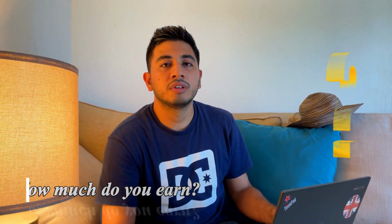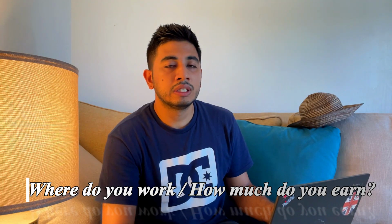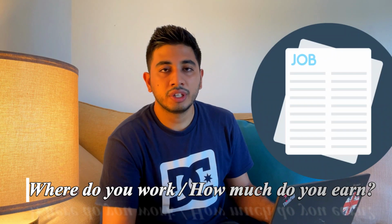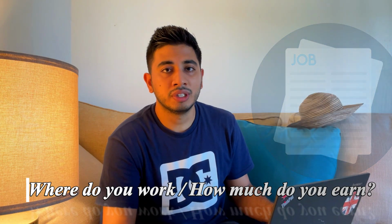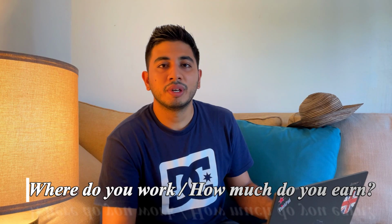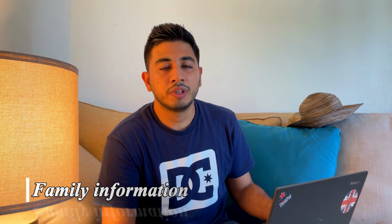Where do you work and how much do you earn? So, if you are employed, you can get an employment letter from your employer, and that should be enough. You can also carry your offer letter with you. In most cases, these two documents will show how much you earn. But in case you're self-employed or not employed, you need to prepare how you are going to answer this question according to your circumstances. Also, casually, they can ask you about your family information.